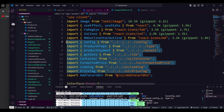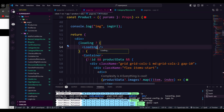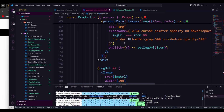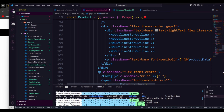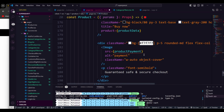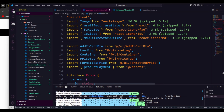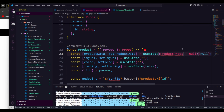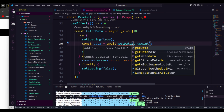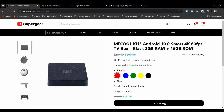The import portion, we need to check the imports. Okay, we need to get my loading here, my container here, and also grab those price tag, and then for the formatted price also grab that product payment image. Okay, now let's see if we have that. Yeah, the product props need to appear too. Config, yes. Get data, yes. Okay, I think that much is the configuration, you see. Okay, cool. If we click, the product is added.